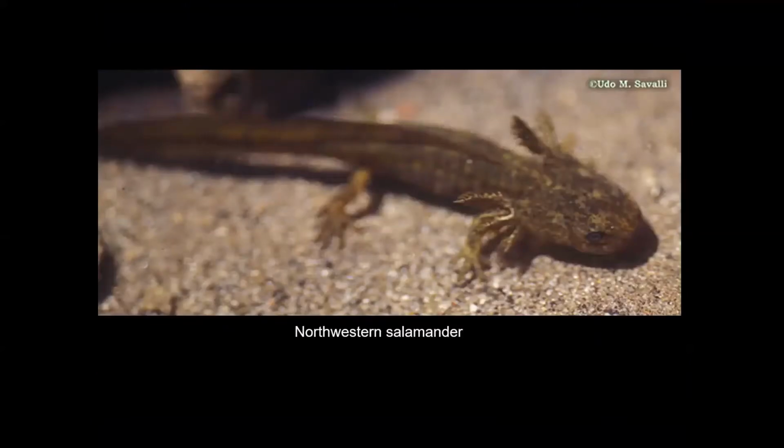And here's a northwestern salamander. So perhaps the most effective predator of mosquito larvae in wetlands is the salamander. And salamander larvae will control mosquito larvae. And the northwestern salamander can be found breeding in wetlands across BC. Now, how do we tell the salamander larva from the frog larva? See the exposed gills? That's a really good clue that this is a salamander larva and not a frog larva.